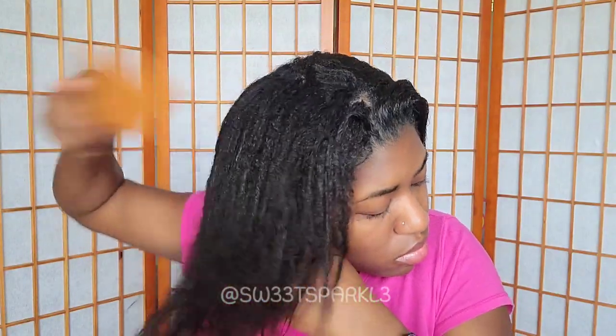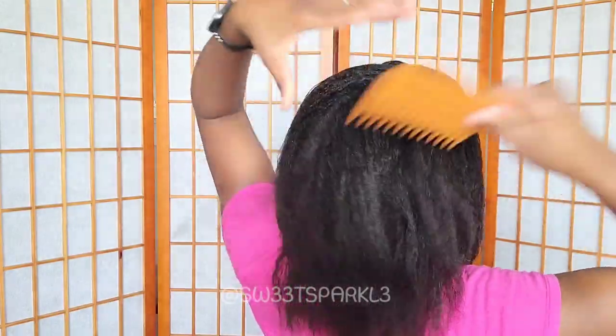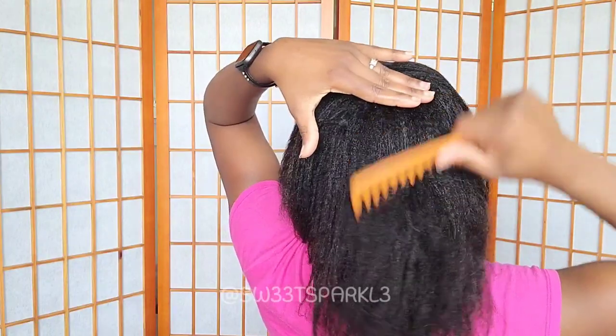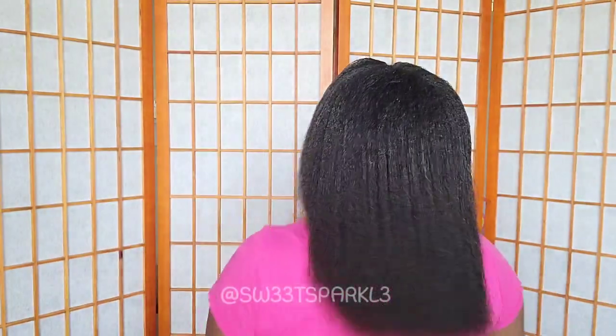Right here, I'm just going to go ahead and detangle my hair before I get ready to blow dry it. I want to make sure all of the tangles and knots are out. I always make sure to use a wide tooth comb when I'm detangling my hair because this just helps me to cut down on the amount of breakage that I may experience, and I just try to keep that at a minimal level. My hair is definitely finally starting to grow, so I'm super excited about that.